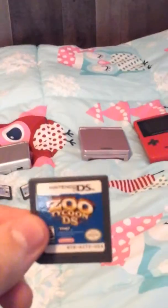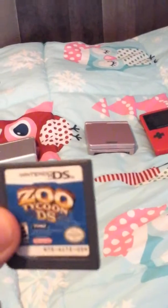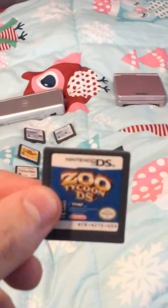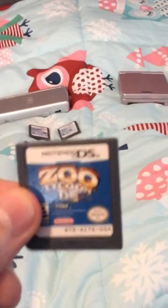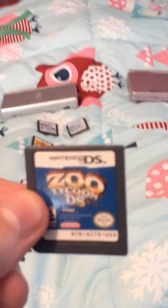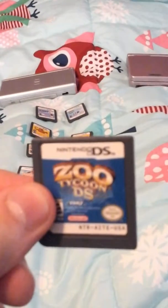After that, we have Zoo Tycoon DS. If you're a fan of Zoo Tycoon, let me just say that I would not recommend this one. I was very disappointed in it. I was hoping that it would be anything like the original computer version, and it's just a hot mess. So if you're a Zoo Tycoon fan, probably skip over this one.